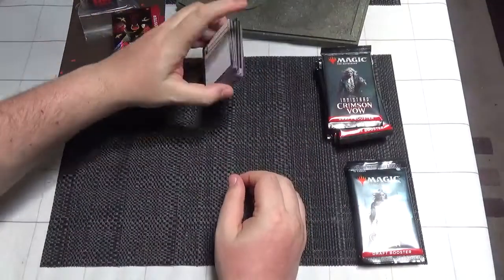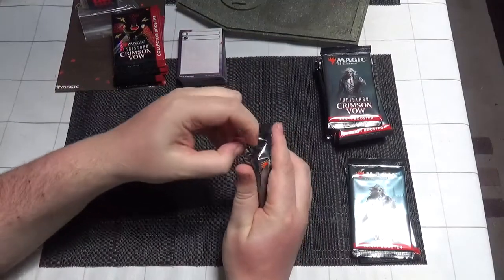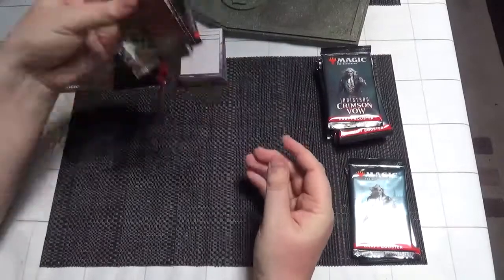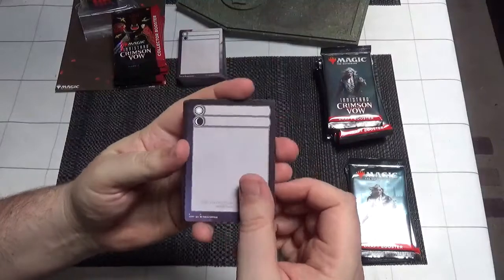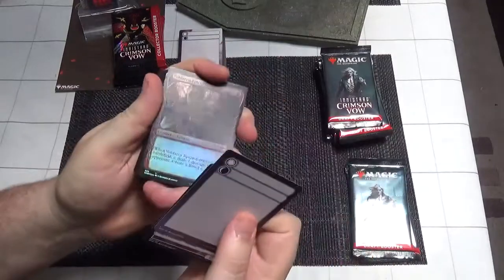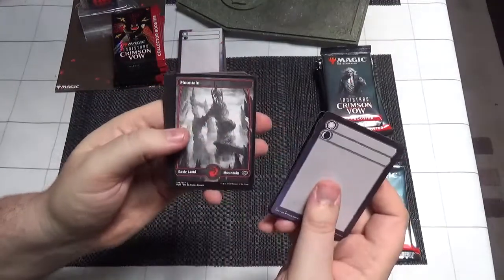Yeah, Innistrad is that block where it's a horror fan's dream, to be honest. This is where you're going to get a lot of your zombies, your werewolves, death and graveyard mechanics, stuff like that. We have a human. Oh, hello. Oh, it's a common. But the foiling on these has become so much better over the years.